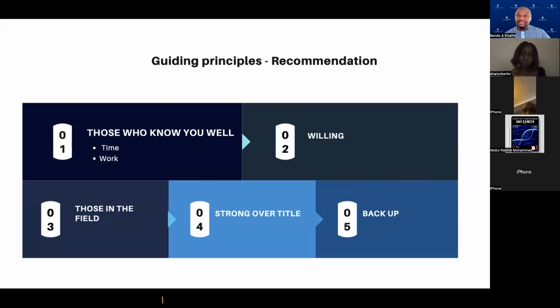So number one, those who know you well are the best people to go to. They can know you well in terms of time or in terms of the projects that they've worked on with you.